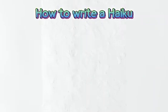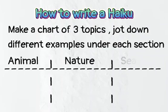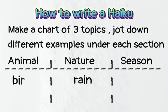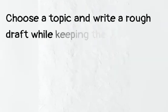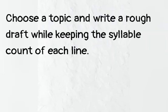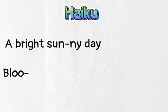And this is how you can practice writing a haiku. Make a chart of 3 topics, namely animal, nature, and season. Now jot down different examples under each section like this. Next, choose a topic and begin writing a rough draft while keeping the syllable count of each line. And before you know, you will be ready with your own haiku poem. So writing poetry is that easy.